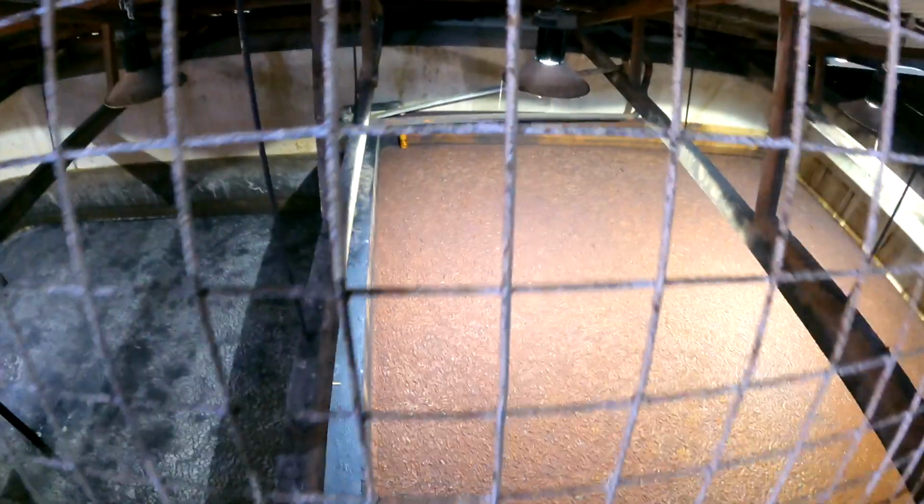We even got shown the molasses tanks. They've got these huge open vats where they pump molasses in, and it's really exciting seeing what's going on on the surface of some of those. To see it is to believe it.